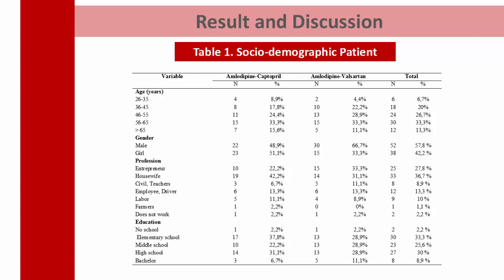The occupation that suffered the most from hypertension were housewives in 33 patients or 36.7%, followed by entrepreneurs in 25 patients or 27.8%, employees and drivers in 12 patients or 13.3%, and laborers in 9 patients or 10%.